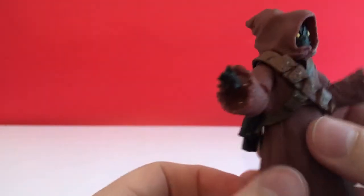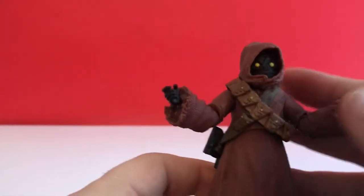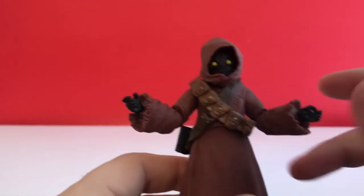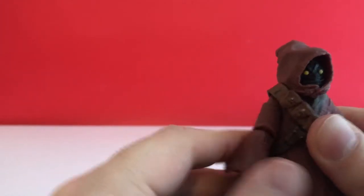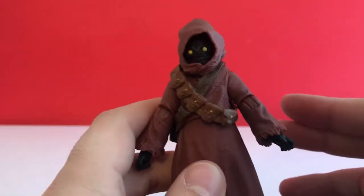So he's always got to hold this blaster, that's for sure, and that other one will just have to sit on the side. Otherwise, he's going around with dual pistols, looking like he's fresh out of a John Woo movie. But I mean, that's one of the gripes that I have with his accessories and part of the figure. And the other part really is his articulation.